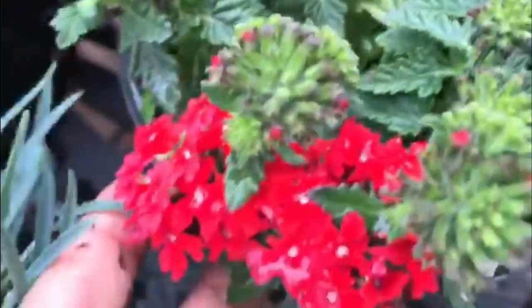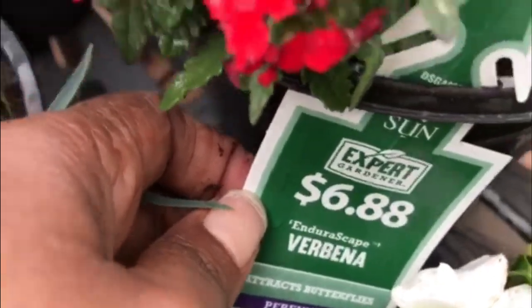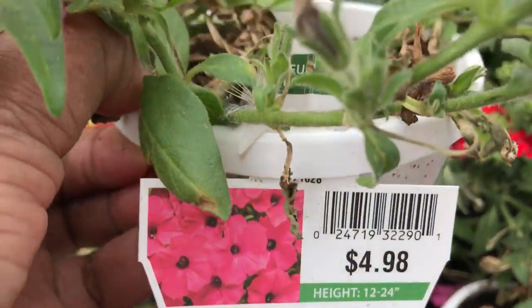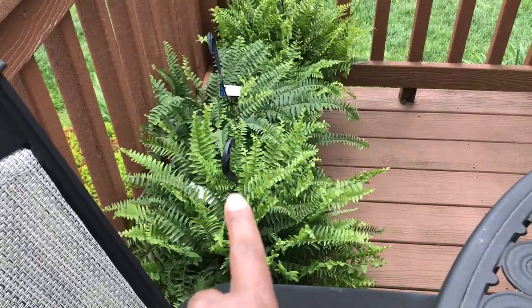It's just gorgeous. And then we got these verbena plants. They are also very pretty. These are from Walmart, and the dianthus plants are from Walmart as well. And then this plant here is from Lowe's, from the clearance area, and it was $1.